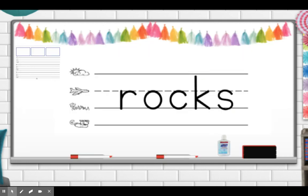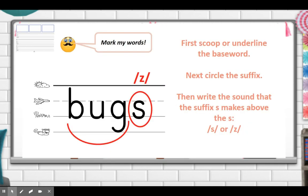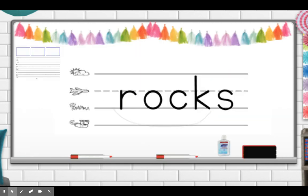Now I want you to practice the word rocks. So please write the word rocks on your dry erase boards. And this is how we mark suffix s. So on the word bugs, s makes the z sound, but in rocks, we are going to scoop our base word, circle the suffix s, and this s makes the s sound. So I put an s on top of my s.